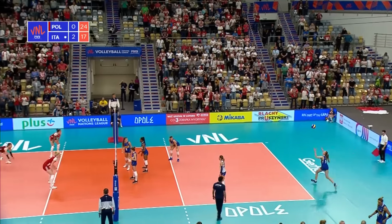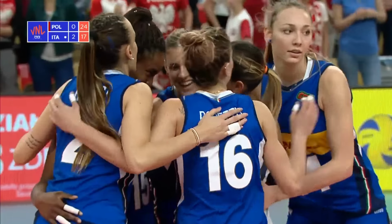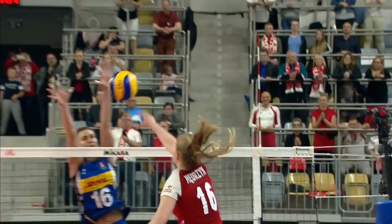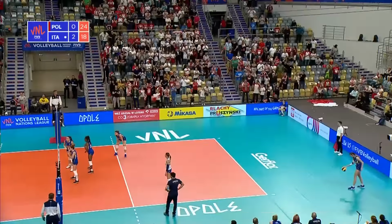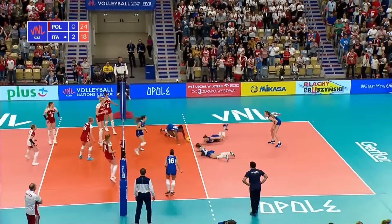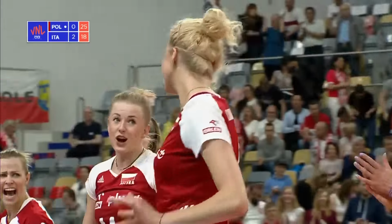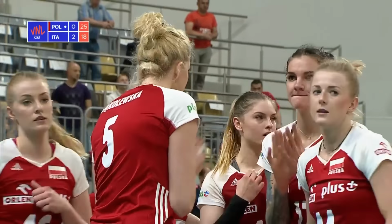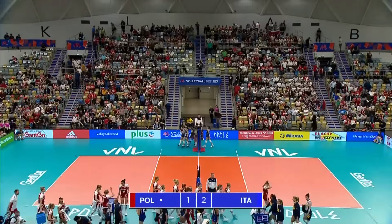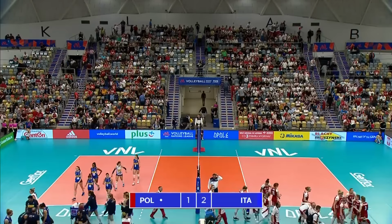Set point Poland. Wolosz. Italy closed the gap a little further, but still 6 points adrift. Pietrini again. And that's enough. The third set ends in Poland's favour, 25 points to 18. So we've got plenty more to come here at the Stegu Arena. After 3 sets of volleyball on the first day of the 2019 Volleyball Nations League, Poland trail Italy with the 4th set to come.